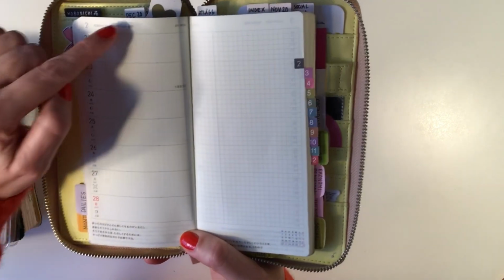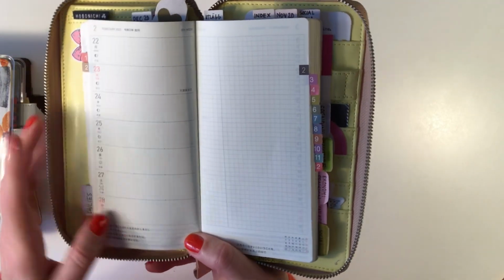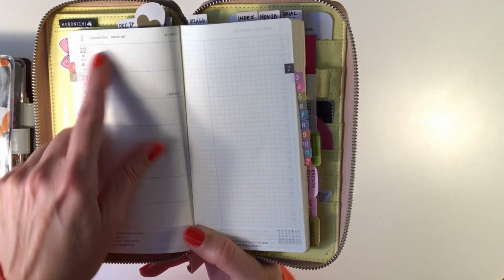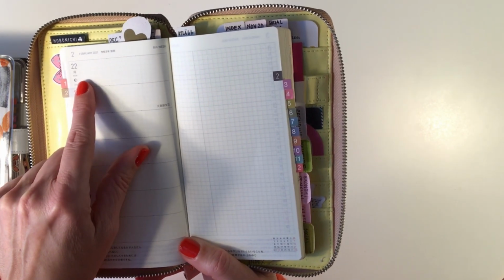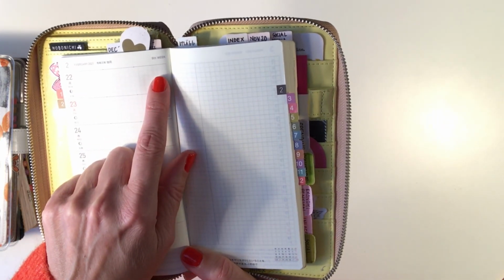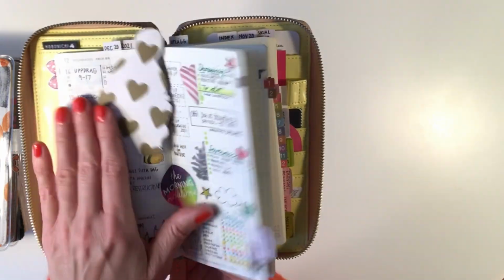But for me, that is not enough room to write, so I did it differently. I'm thinking this half of the day is notes for my work, and the other half is for my personal planning. And that worked really well.